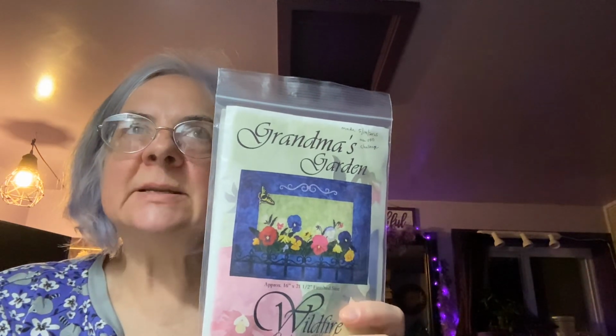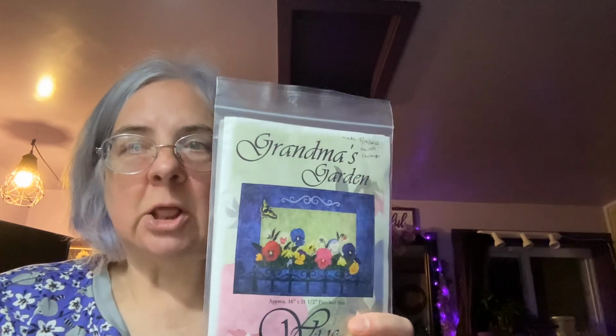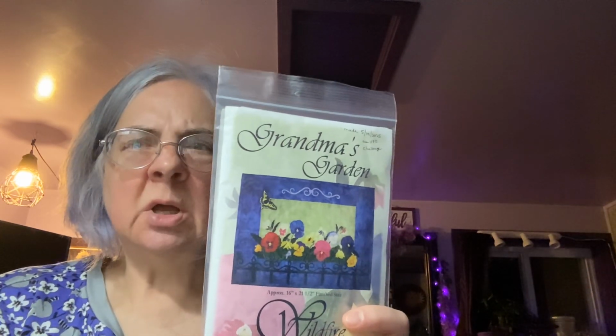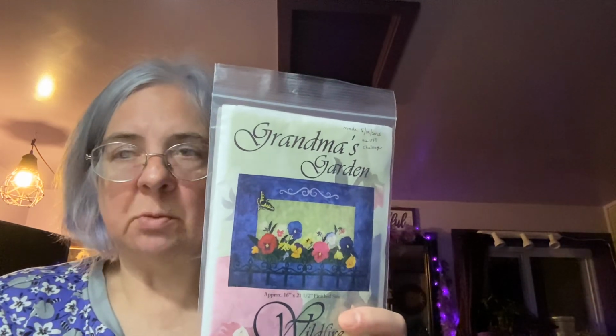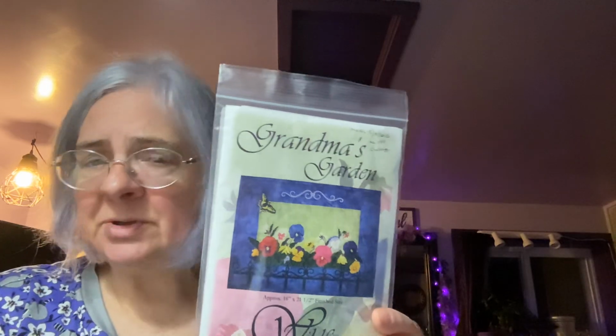I had a lot of trouble with it. My cat kept jumping up on the table, and the pieces would fly all over the place, and I lost lots of them, and I had to redo. I think some of them got attached to her paws and traveled around the house.